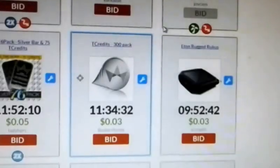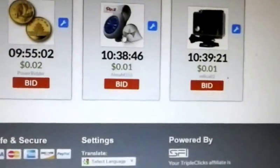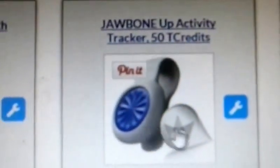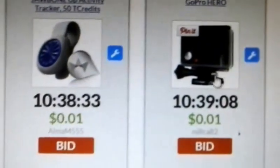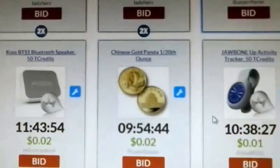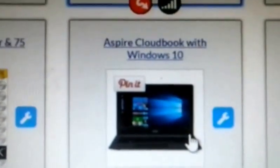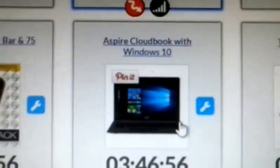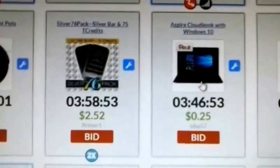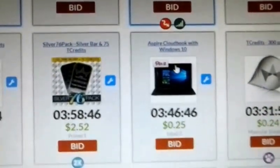And so, let's see, I'm kicked out of the CSA auctions because I've already won one today. Got a couple other neat little electronic gadgets here. That's a Jawbone right there. That's a Jawbone. This right here looks like something like a little cam recorder or something like that. There's a laptop on here. Yeah, there's that laptop right there. It's an Expire Cloudbook with Windows 10 built in. Great prize.